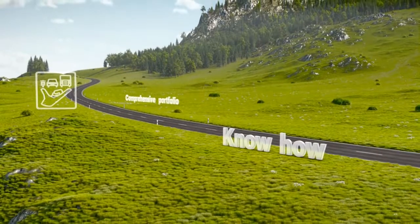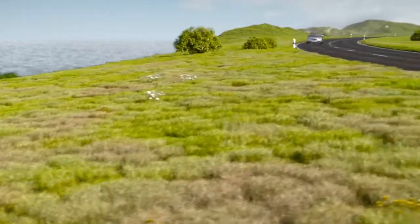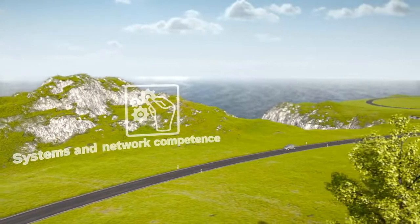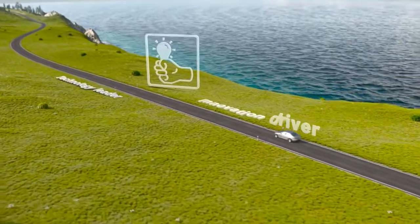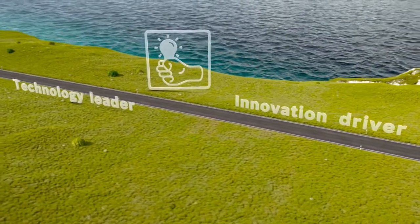With over 50 million injectors and more than 10 million high-pressure pumps, we are now celebrating 2 impressive production anniversaries. Our system's competence enables us to achieve optimal networking of the individual components and thus maximal system benefits. As an innovation driver and technology leader, we continuously further develop gasoline direct injection.